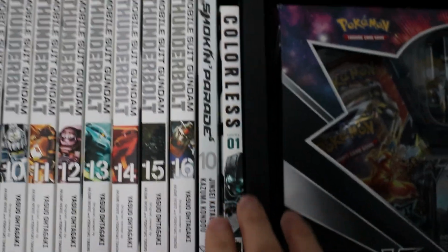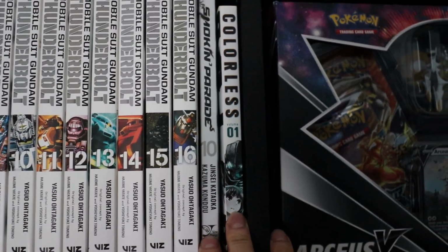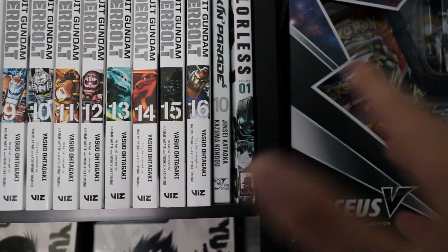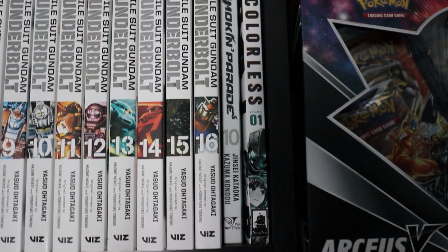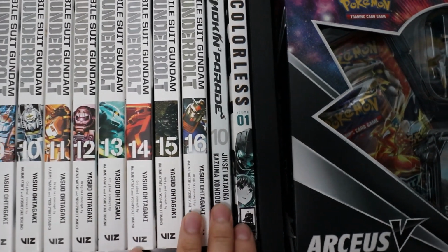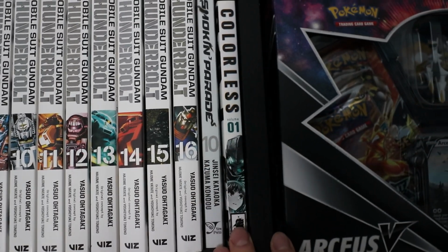And moving on to the right, we got a single volume of Smokin' Parade and Colorless. Now, the reason I have volume 10 is because when me and my brother were buying manga, there was kind of a mix-up and we ended up putting 10 onto there, except for 1. Yeah, we don't know how that happened. But regardless, I still have to collect the rest of Smokin' Parade anyways, and other than that, I won't be starting it for a while because I still have so much more manga to read.